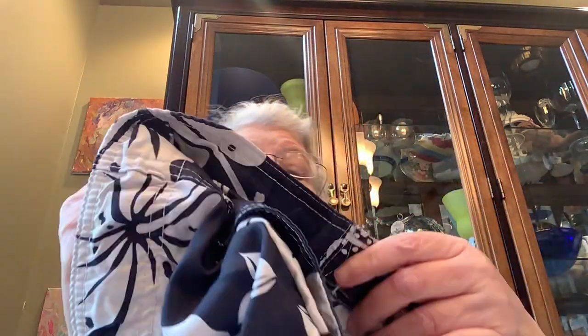So again, this is a super cute board short. Hibiscus Navy. The brand is OP, which is Ocean Pacific, for those that didn't know. It's a medium, 32-34. And I paid $2.50, and it goes for $12.50. So it's a $10 profit all day long. $10, never bad. Sorry for going out of the deal.